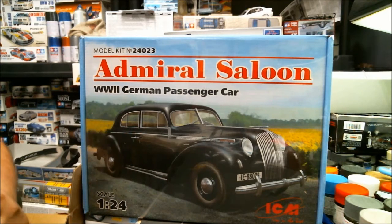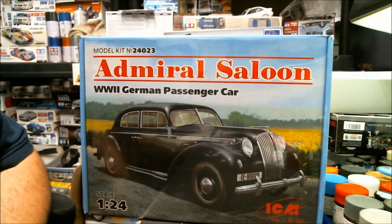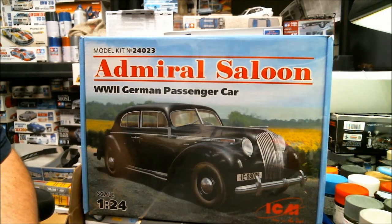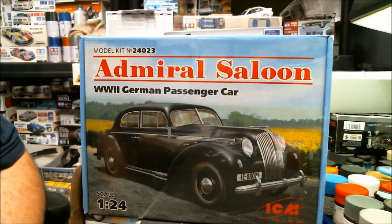They're mostly a military type company. They do mostly planes and tanks in 1/35, 1/48, and 1/72 scale. But they have blown a few things up to 1/24 scale.